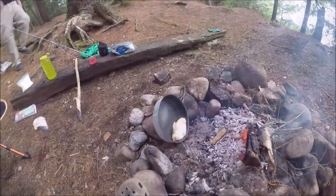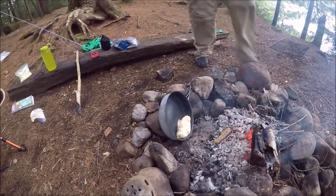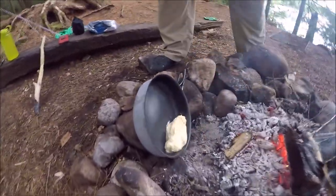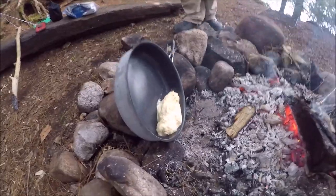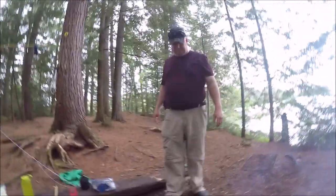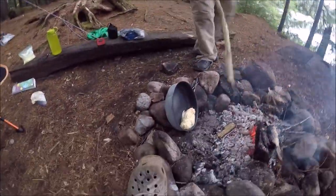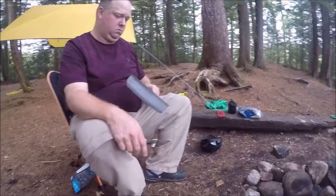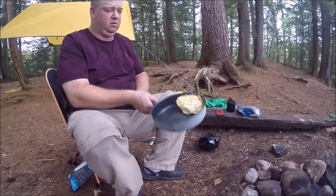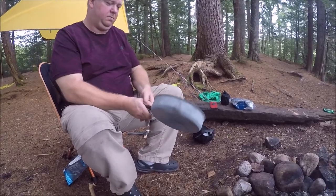It's being cooked here on our fire, in the frying pan. As you can see, we've put it right down there, right next to our fire. Ready to flip the biscuit? It's close. No, it's still liquidy. Still liquidy.